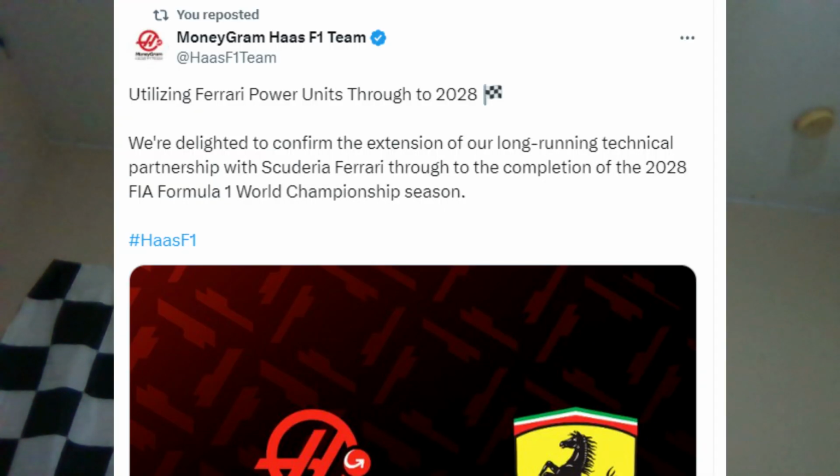And now we're going ahead and jump on to the next story of today's episode as we're talking about the Haas F1 team. As it was announced early this morning that the Haas F1 team will continue their partnership with Ferrari through 2028. I believe Haas has been working with Ferrari pretty much since about the time they got into the world of F1, which I think is back in 2016 and 2017. And they've had a really big technical alliance over the course of the last 10 years.